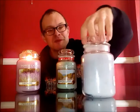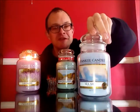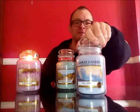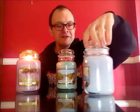Sea Air. There we go. Now this is a strange one picture-wise, because I looked at that label on TV and even on the website, and it's not the best Yankee label anyway, but it looked to me like it was clouds and blue sky and a bit of nothingness. It's actually just, it's not the best label ever.